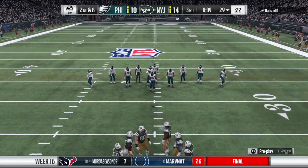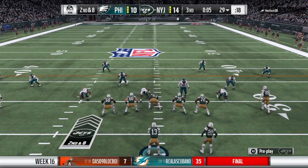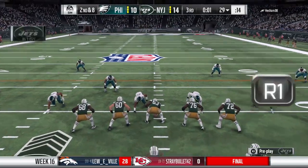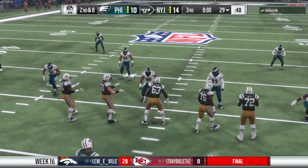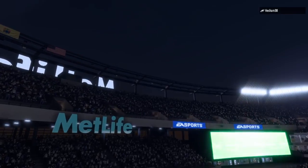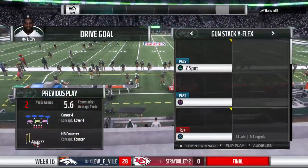And after the play on the ground, that brings up second down here. Back now here on EA Sports. It's Jet football as they've got the lead here, and we get set to begin quarter number 4.